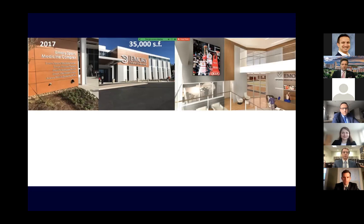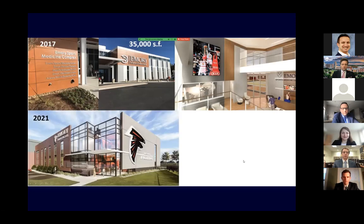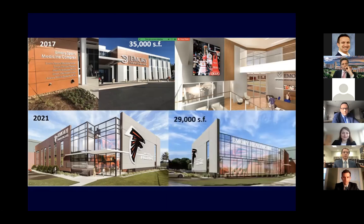As our patients check in to our Sports Medicine Center, they're actually in 35,000 square feet of medical space. And then just last year, we did something similar with the Atlanta Falcons, about 30 minutes north of the city. We built another office at their outdoor practice facility, which is conjoined with their indoor practice facility barn.